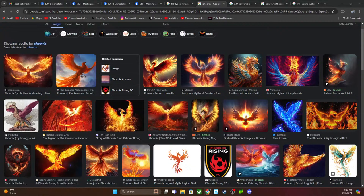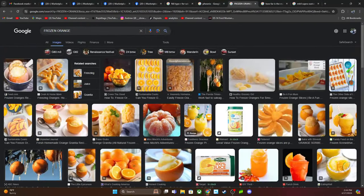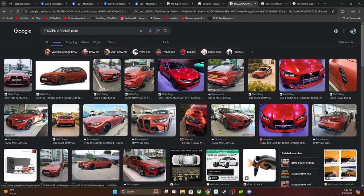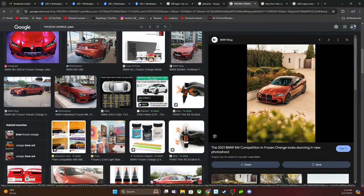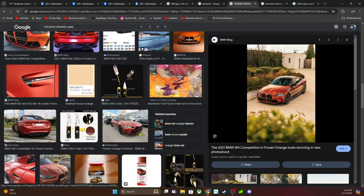Okay, here we go. Finally, someone with a good recommendation. Frozen orange. Let's see. Okay, paint. I didn't mean literally. Okay. It's a little too muted for my taste, but I don't know how it would look gloss. Because, yeah, I guess frozen does mean matte. I don't really want a matte Supra. It looks great on BMWs. Once again, they have the aggressive body lines, though. It's hard with the Supra. It's a round, Kirby-ass looking car.